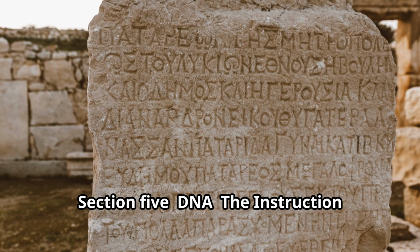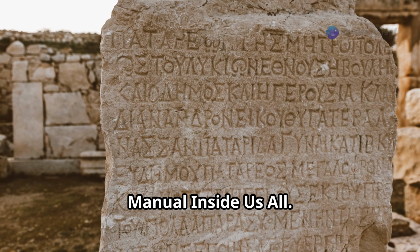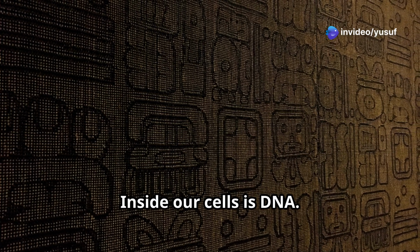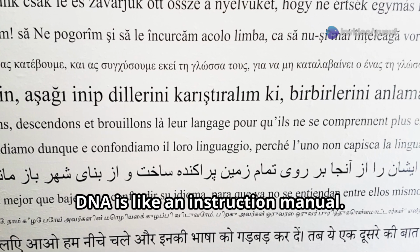Section 5. DNA, the instruction manual inside us all. Our bodies are made up of cells. Inside our cells is DNA. DNA is like an instruction manual. It tells our bodies how to grow and work.